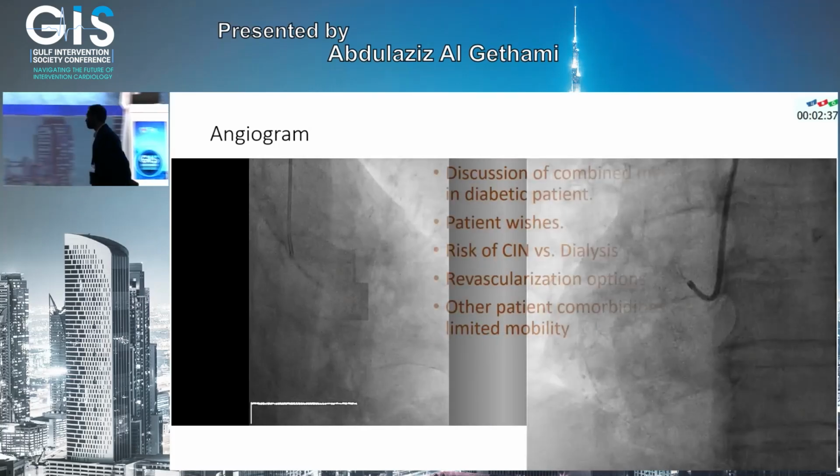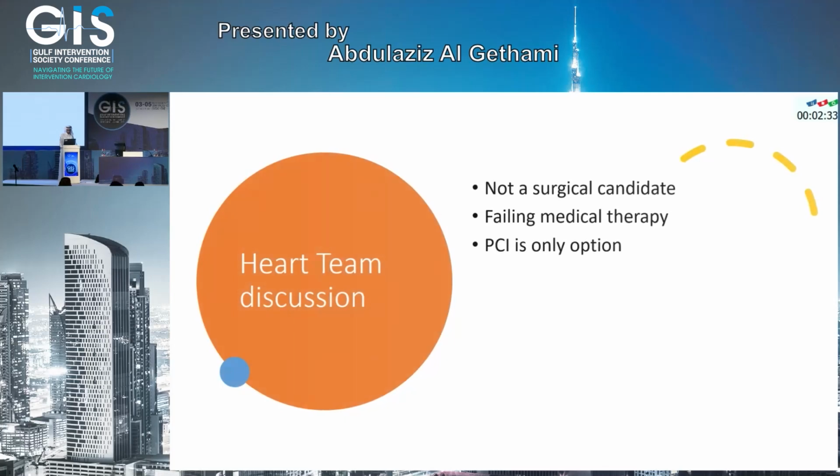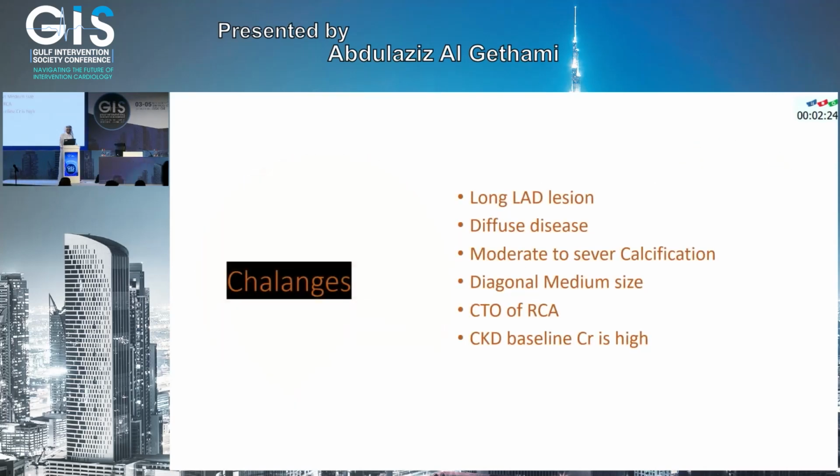Okay, so definitely the decision for the patient was to go for PCI due to all the discussion that we had. Our plan initially was to go for the CTO and the LAD, and later on, if the patient is still symptomatic, we will go for the RCA.